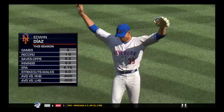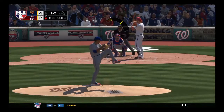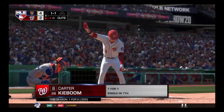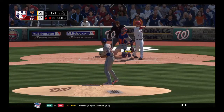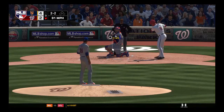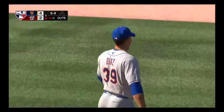Edwin Diaz is the man called on to close this one and earn a save in the ninth. Number 39, Edwin Diaz. Stepping up now, Ryan Zimmerman, who could really use a knock here. 0 for 3 in the game so far. Swung on and missed. Really fooled him that time for the 1st out. Stepping in, Carter Kieboom, 1 for 1 after a single his 1st time up. And a bouncing ball, foul. The 1-2 is a slider taken for a ball. Got him swinging. Chased it well out of the zone, and there are 2 gone.